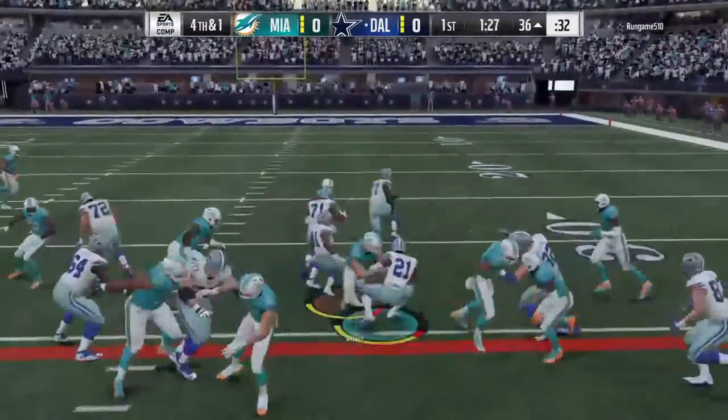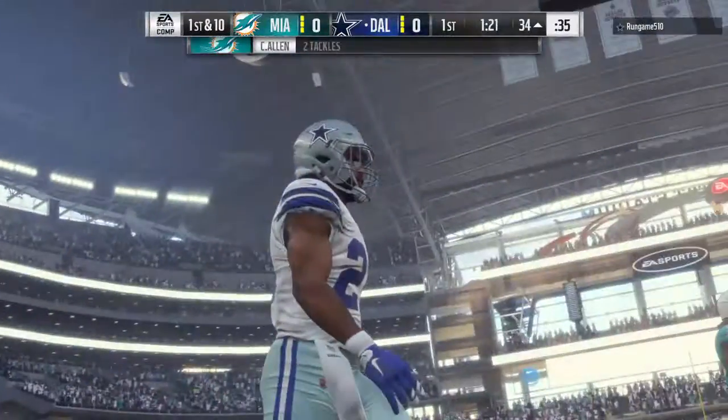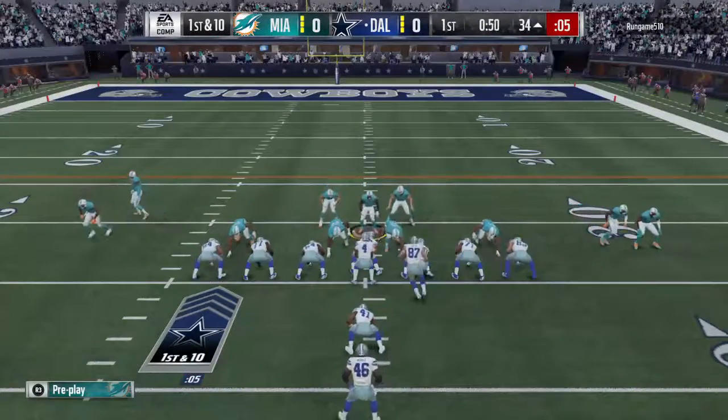They'll run it with Elliott. And he gets it to the 34. Good enough for the first. Call it a gain of 3. And they're able to pick up the conversion here on 4th down. Possible run anticipation here as the D-line sandwiches together.